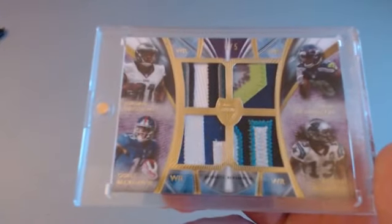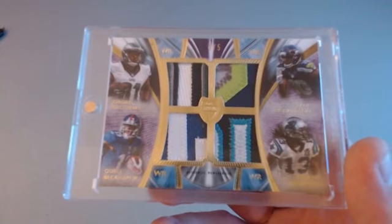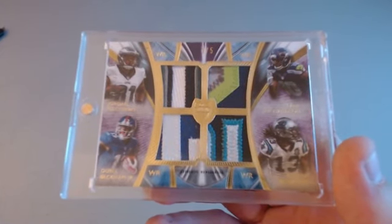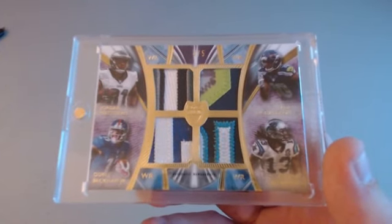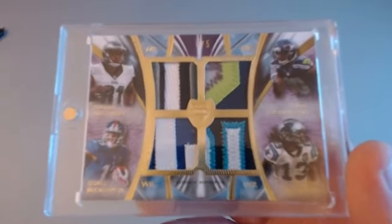Nice hit. Those are beautiful patches. That's sick. Just pulled a Jameis Winston Panini Prestige Extra Points Purple Parallel Autograph. Awesome, dude. What's purple, like five? I don't know what purple is in Prestige, I'm not sure. Yeah, we don't really mess with Prestige much.